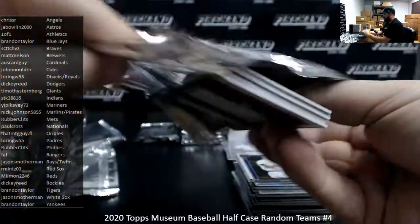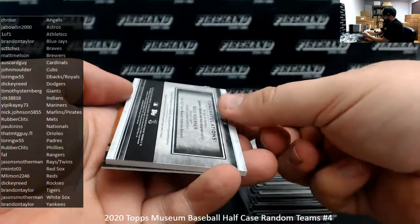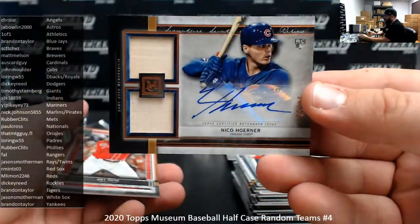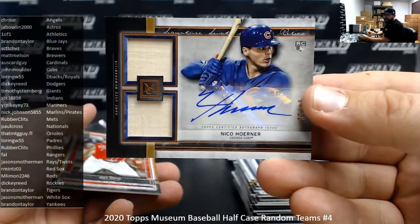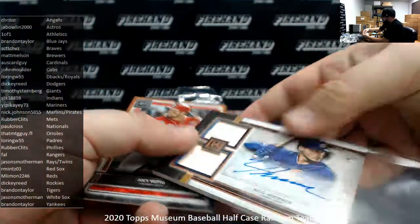Lies, Scotty, lies. Nico Hoerner for the Cubs. This is a copper foil signature swatches dual bat and autograph, number to 50. Another hit for John Mulder. Cubbies are cleaning up right now.